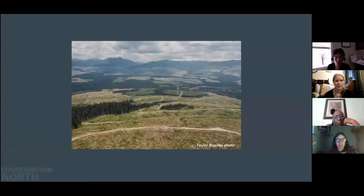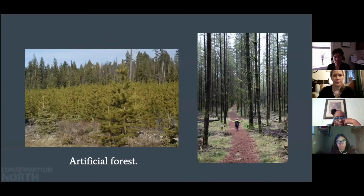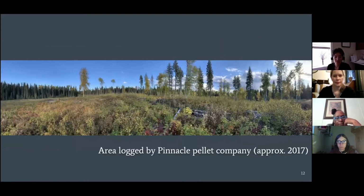In BC, once an old forest is logged, the land enters a cycle of short-rotation industrial forestry. So plantations of trees replace old forests. Plantations look like this, and when they're older, they might look like the one on the right. This is an area that was logged by the company we're talking about today, Pinnacle. This cut block is about a 30-minute drive from where I live. This isn't rainforest, it's called subboreal forest.